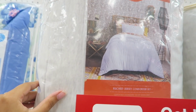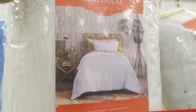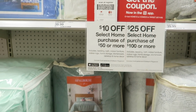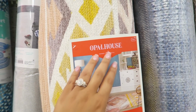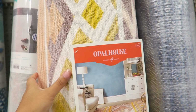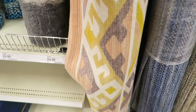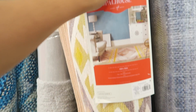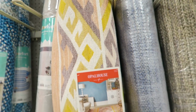The Opal House bedding is so pretty. That is so pretty. So pretty. OMG. Y'all, can you tell I just love the whole Opal House line? Look at that. And it feels really good. It's on sale for $134.99, and that's a 7x10. That's pretty good. I love that.